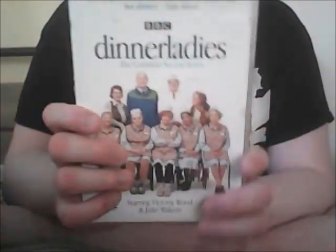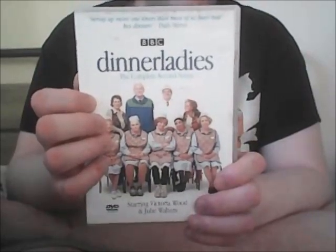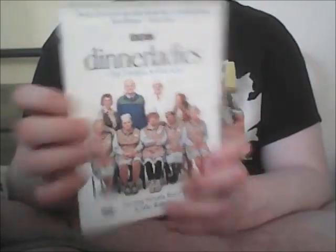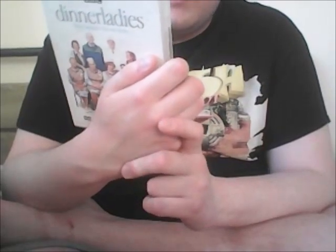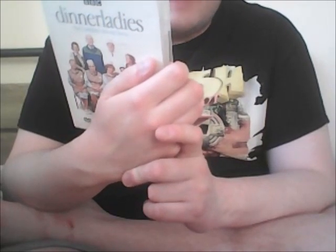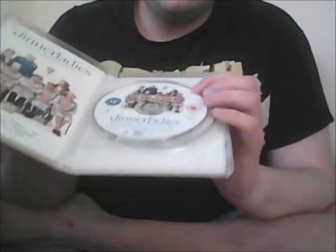And the next one is, I also got another DVD from British Red Cross, and it's Dinner Ladies, the complete 2nd series. Here's the front, spine with a VVO logo on the bottom, and there's the back. And it has 10 episodes such as Catering, Trouble, Holidays, Fog, Gamble, Christmas, Millennium, Christine, Gravy, and Toast. And here are 2 discs, disc 1 and disc 2.